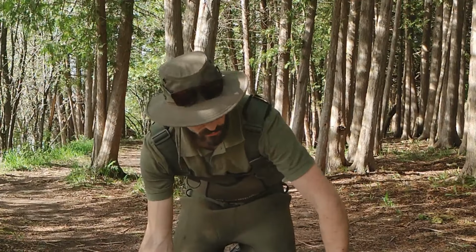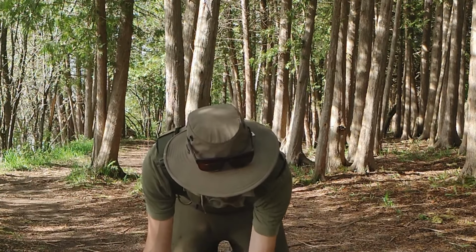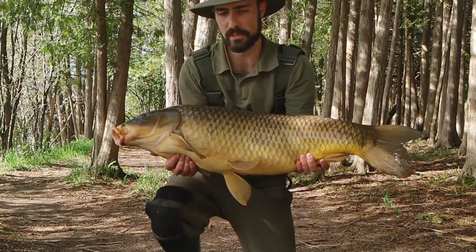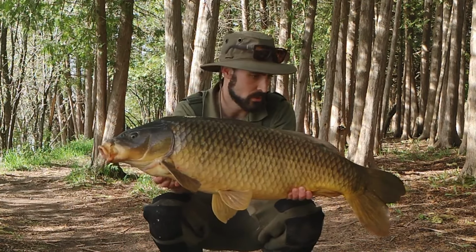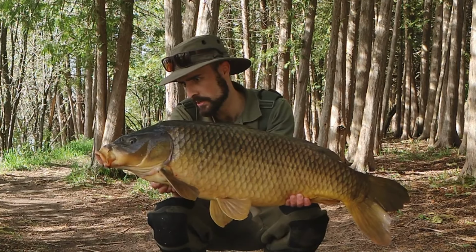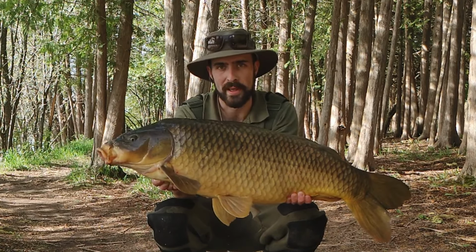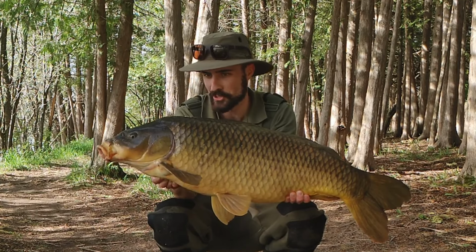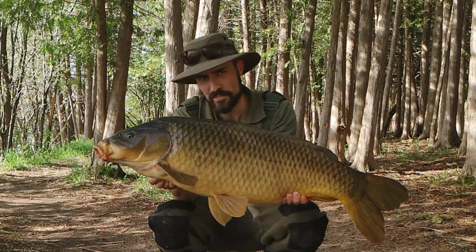I would say near pristine. 20 pound here. This is a beautiful, beautiful fish. Check him out, what a gorgeous fish. Absolutely stunning. Put up one heck of a scrap. It started off kind of lethargic and then suddenly it put on 10 pounds really fast. Beautiful fish.